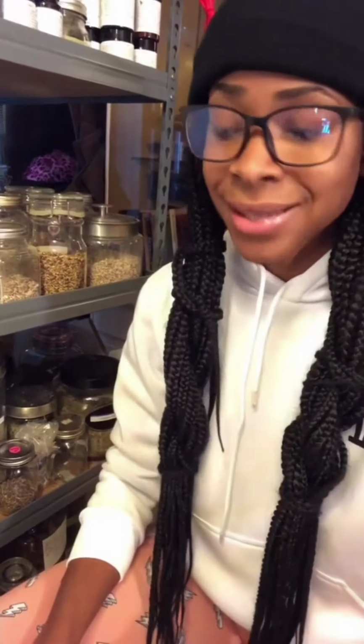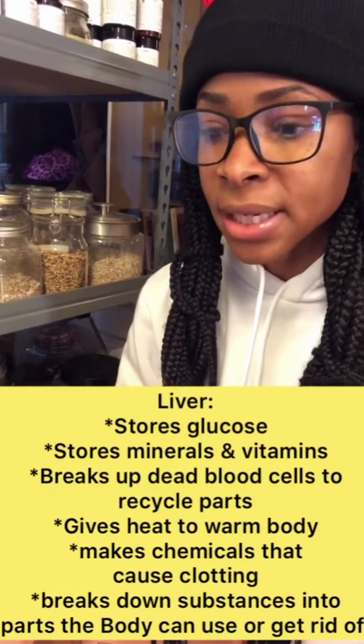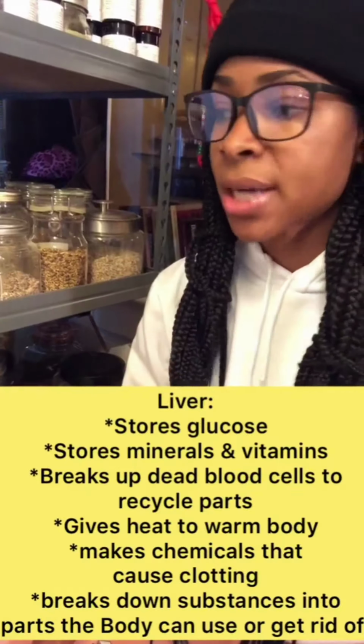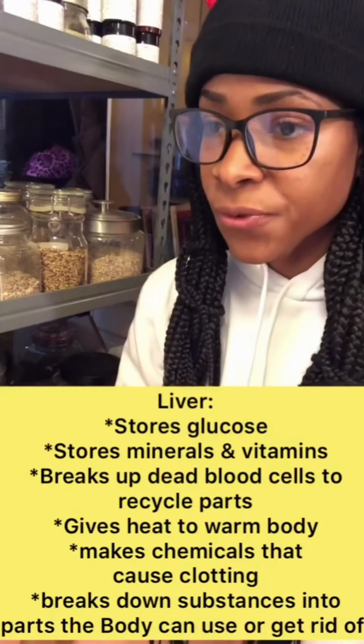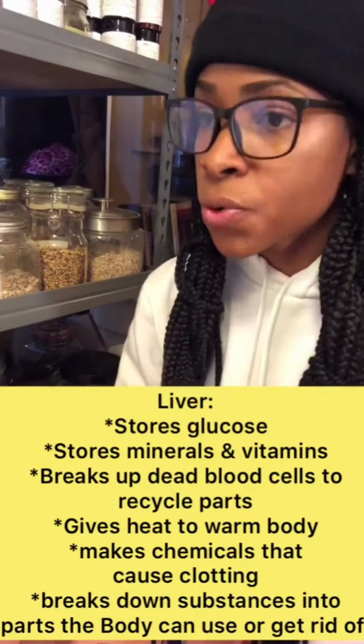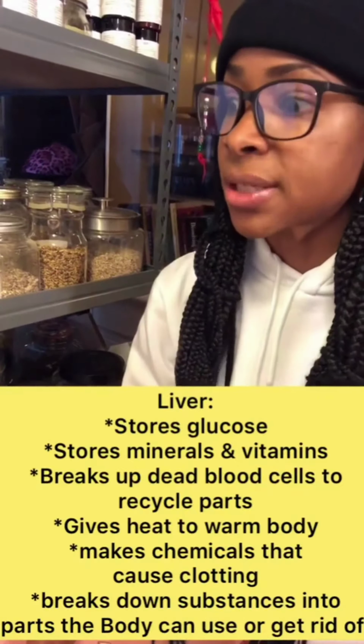So the liver has a large responsibility. That's why you have to minimize eating poor foods as much as possible, because the liver has to filter out medications. It has to filter out GMO foods. It has to filter out Frankenfoods, the Doritos, the chips, the cookies. It has to filter out excess protein that you might be taking in from the animal. It has to do a lot of work.